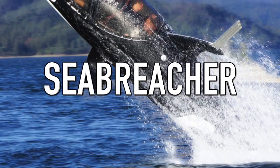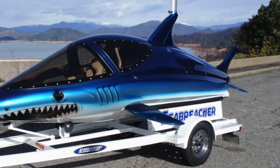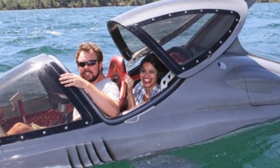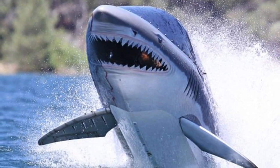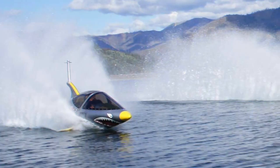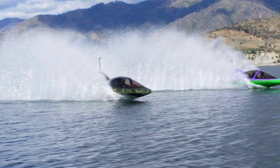Next up is Sea Breacher. We've seen airborne toys, but what about aquatic toys? The Sea Breacher allows you to become immersed inside your very own dolphin. What do we mean by this? Well, the Sea Breacher is a submarine which is camouflaged like a dolphin. But that's not the only thing that makes the Sea Breacher very dolphin-like. It also perfectly imitates a dolphin's movement, traveling impressively through the water, quickly yet elegantly.